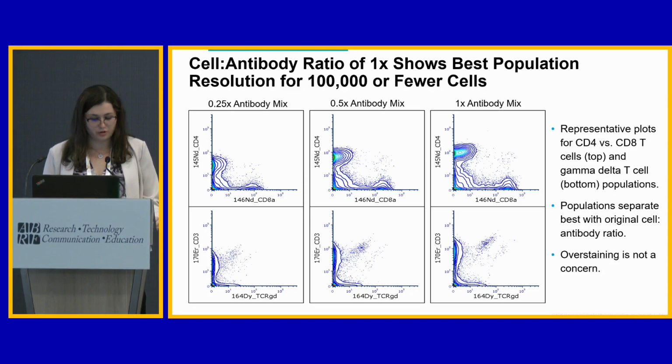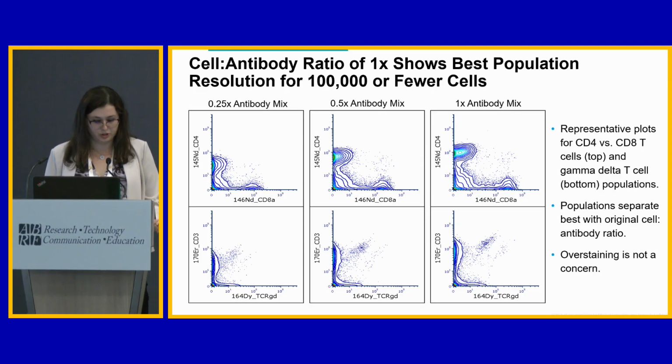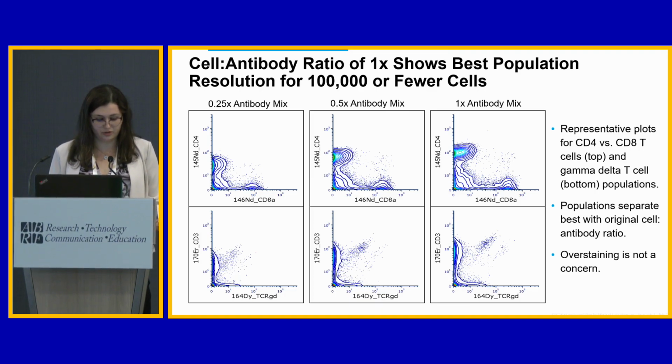In flow cytometry, overstaining occurs when oversaturating amounts of antibody make the negative population spread into the positive population. This reduces resolution of the populations. We examine this by staining 100,000 or fewer cells with different amounts of antibody concentration.